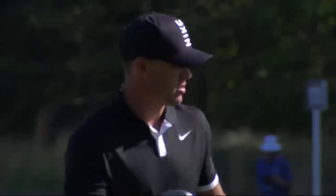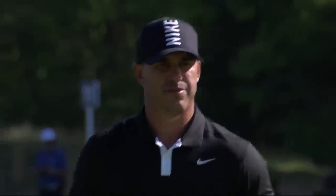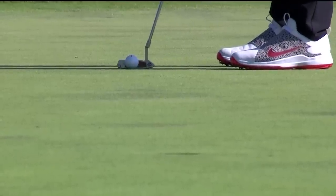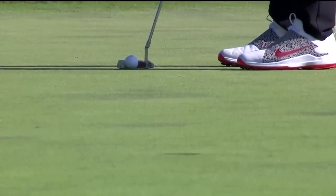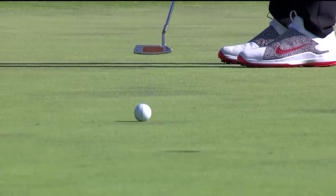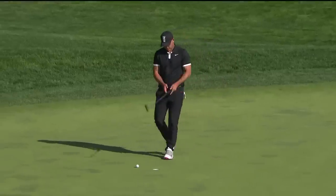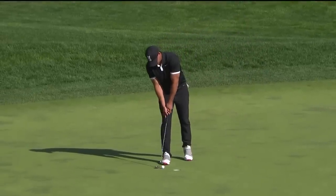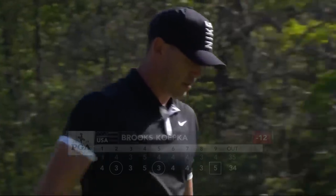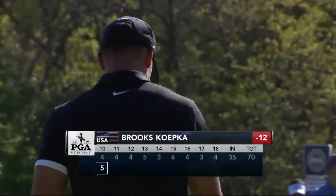Okay, well, we're seeing human Brooks Koepka come out just for a second. You can get through those even par. You have a great chance of posting a good score. Okay, so it's going to be consecutive bogeys at the turn here for Koepka, and those two shots that he picked up at the second and fifth holes are evaporated. He's back to -12, so the gap's back to 6 shots now.